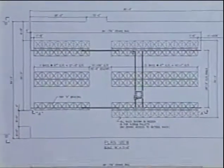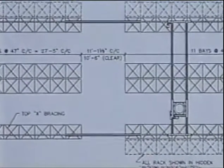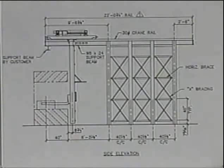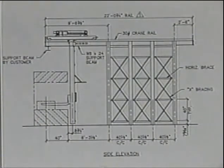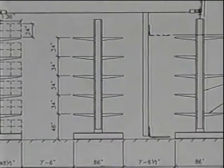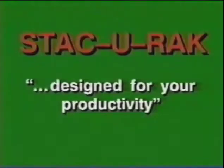Still another solution to greater productivity is this Ridg U Rak design with center access aisle permitting shorter travel for load transfer. And this unique design for die storage dedicated to a particular press that allows the operator to change dies directly from the rack into the press. Die changeover fell from an average 1 hour to 7 minutes. Customized designs and layouts are available to meet your specific needs. Stak U Rak, designed for your productivity.